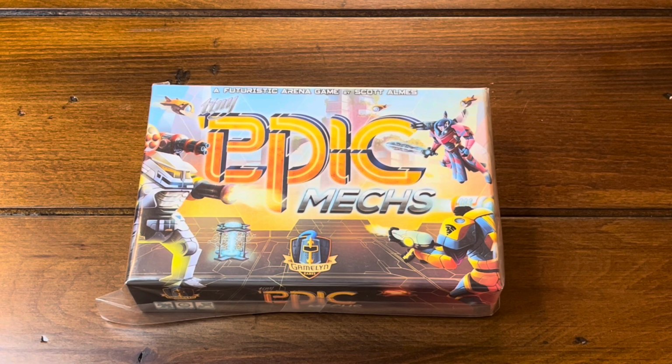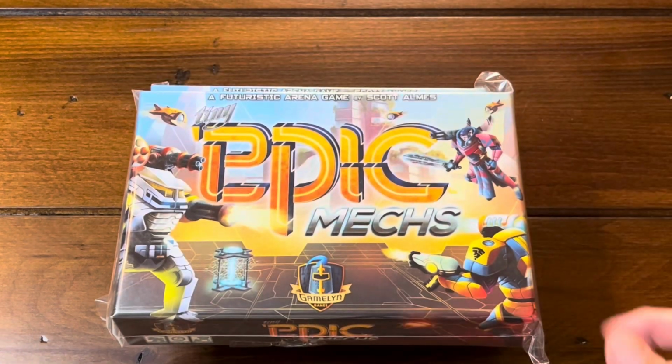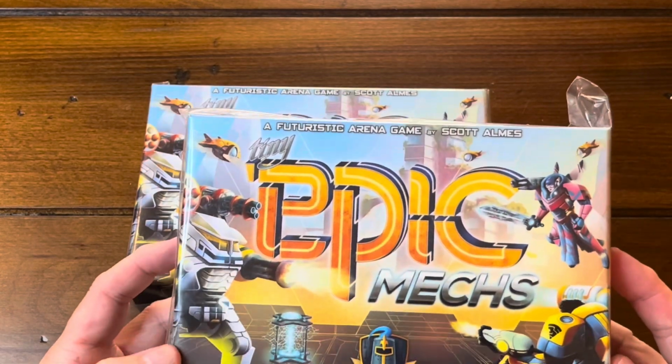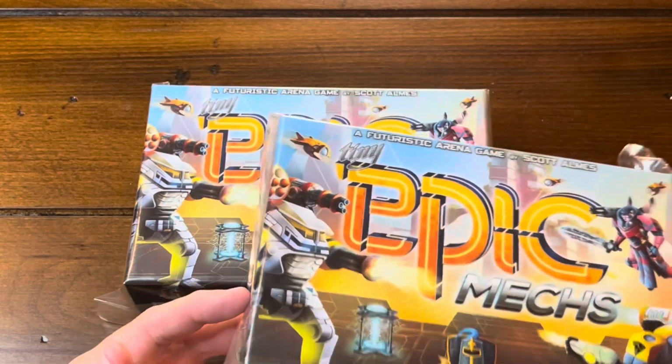This was on sale. This is part of Kilroy's Bargains, and I saw this on sale at Noble Knight. I can't remember if this was the holiday sale or the spring sale or what sale it was, but I picked this up. Have you ever tried to get enough to get free shipping, so you put something in the cart and then you find something else and you might end up clicking 2 instead of 1? Well, guess what? I did that. I ended up with 2 of them. This was a steal, though. It was under $10, and I think this is normally a $25 to $30 game.